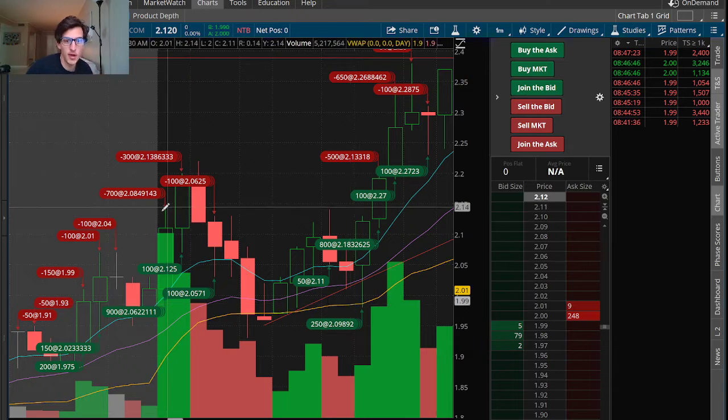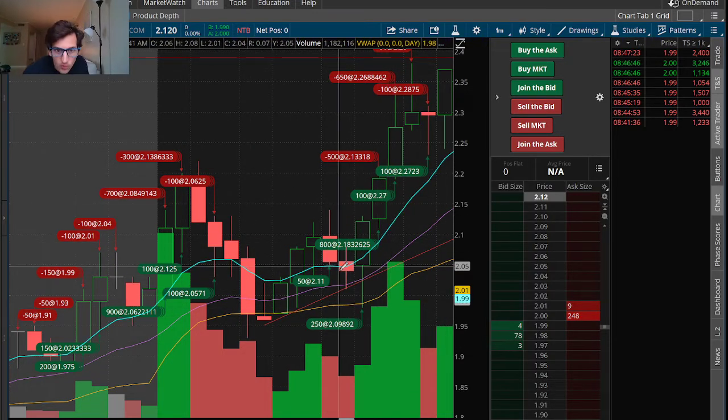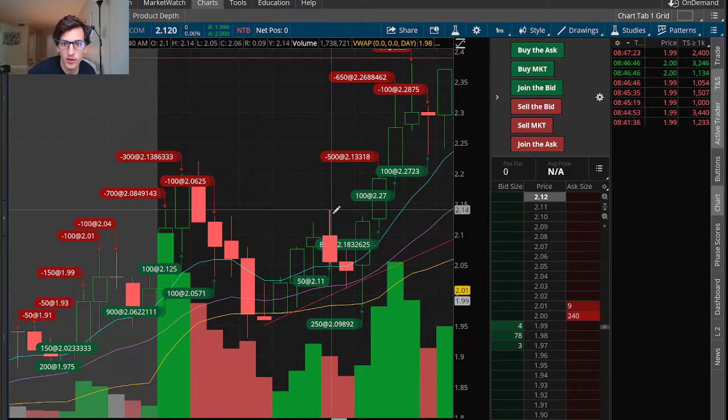This is an ABCD pattern as well. As you can see, the A is pulling back to the VWAP, and then you got the higher low here, and then you have the pivot point at 214. So this is the ABCD pattern. It's going to be A, B, and then C, and then D. So on the B part, that's where I want to be sizing in for the break of the pivot.